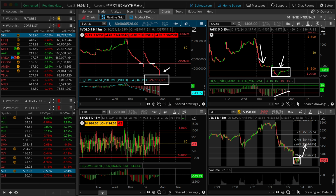Once again, the counter trend is this oversold. That's what that would lead me to believe. Similar indication here out of our cumulative tick.